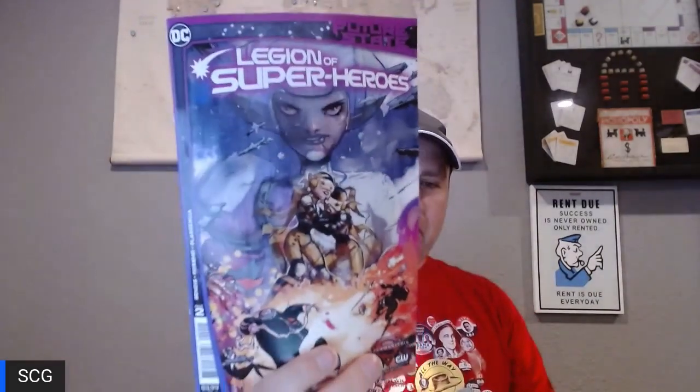All right, let's go with a DC pack, see what we can come up with. Legion of Superheroes. Ooh, another one. This is part of the Future State number 2. Another one I've seen a bunch of in these packs. We got Blood Syndicate number 1. This is from the new run of it. Actually, I've seen these on the front comic packs.